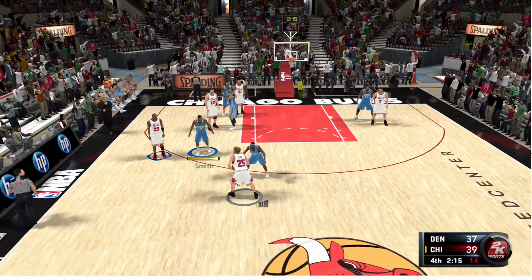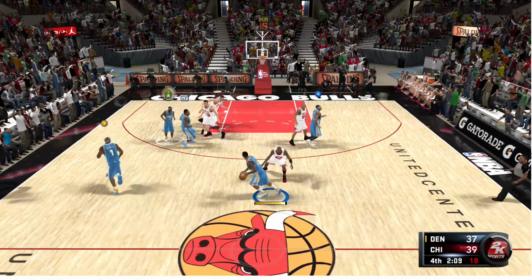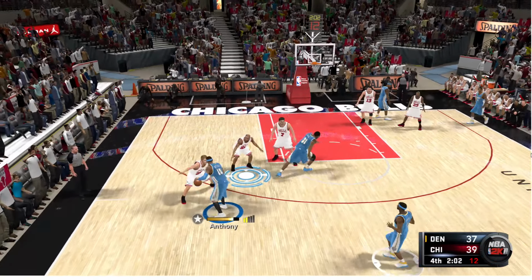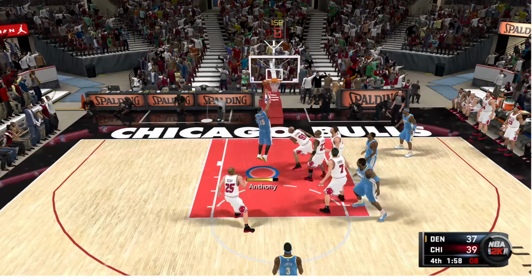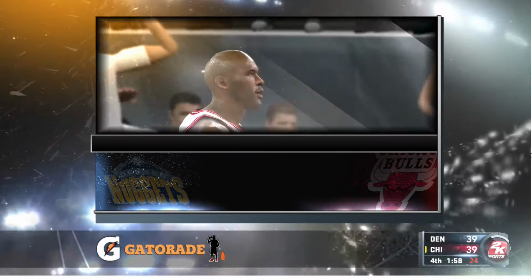And here's Kerr. It's 2-on-1. Here's Smith. Outside Anthony. Anthony drawing the double team. That's good. No one really contested him at the basket that time, Kevin. He's just too good in there to leave the door open for.